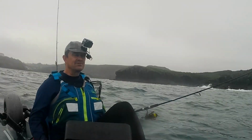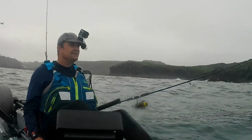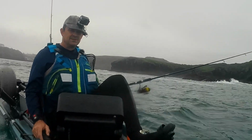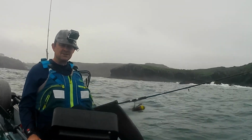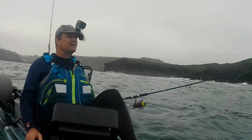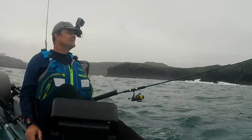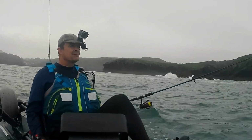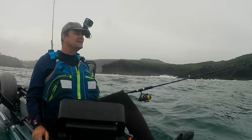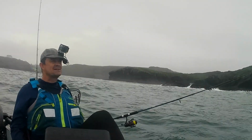The first bit I wanted to look at is a bit of a pedal out. I'll make my way there slowly and keep an eye on these conditions. There is a bit of a swell here, even past the island, or past the bit I was expecting it to be.